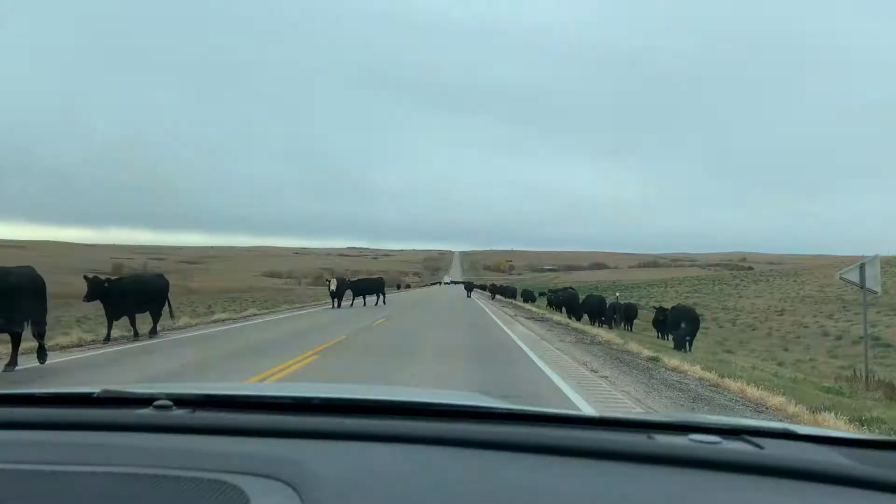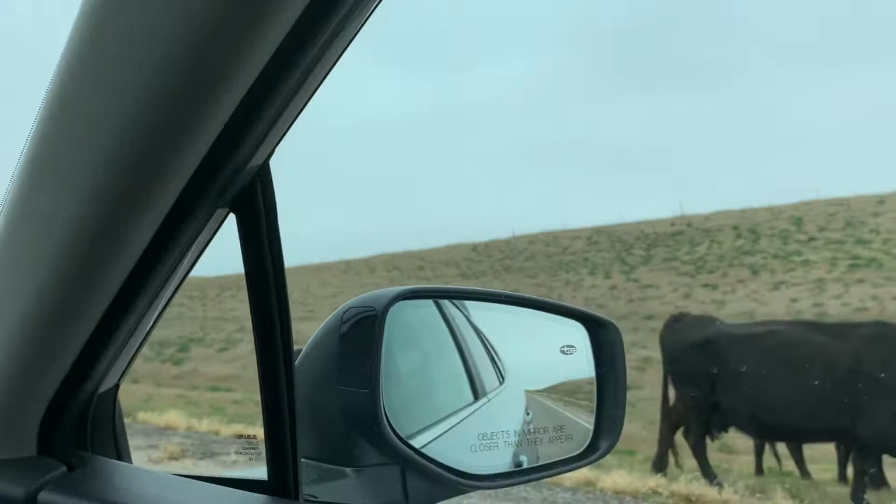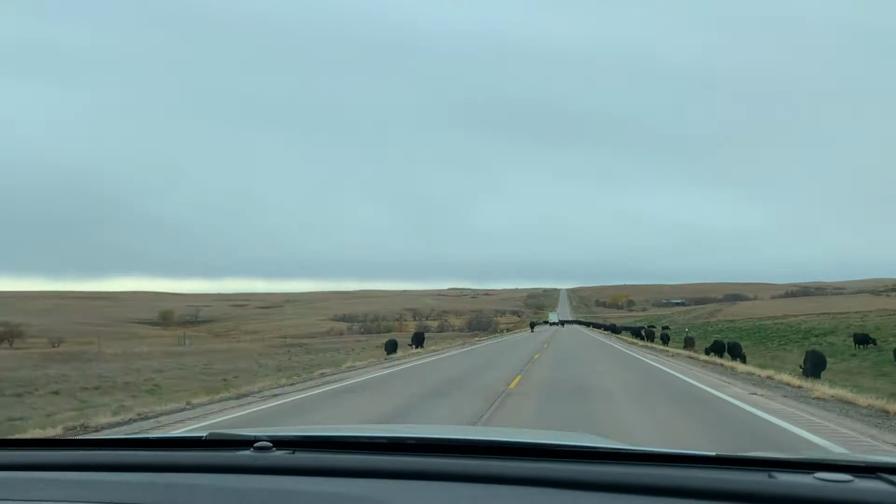South Dakota, would you be driving on a road going 65 miles an hour and come along cattle right next to your vehicle on the road? So crazy. A herd of cattle coming across from one side to the other.